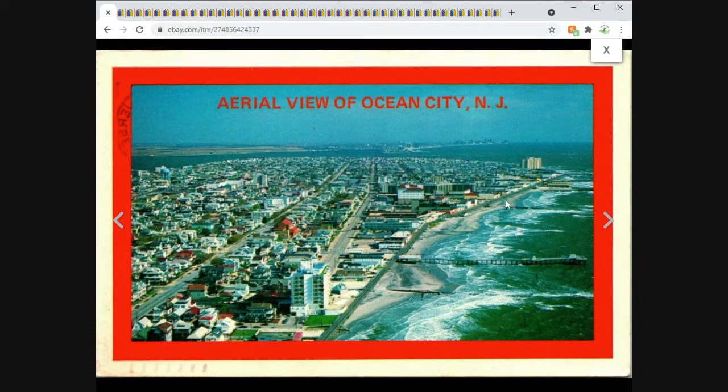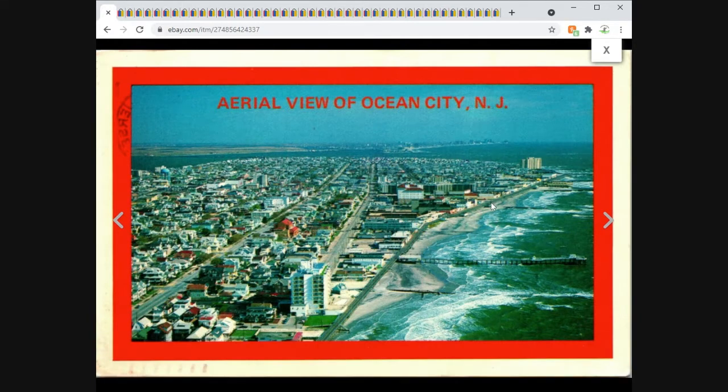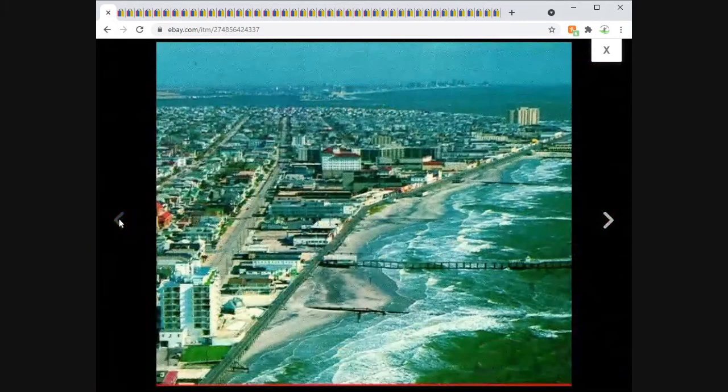Ocean City, New Jersey, aerial view. Ocean City and Atlantic City, New Jersey postcards, the vast majority of them are not very valuable because it is such a popular vacation destination, has been for a long, long time. There's just a lot of postcards out there. So, again, you've got to focus in on what might make yours a little bit different, a little bit special. This was my thumbnail.